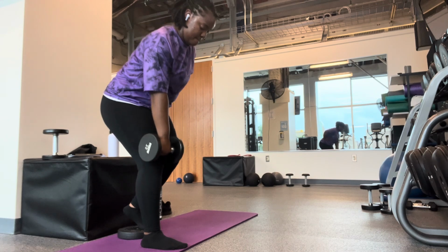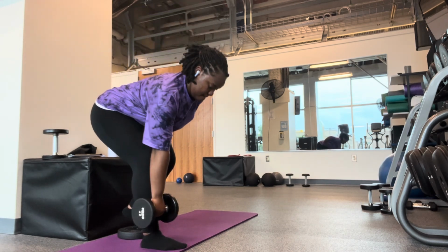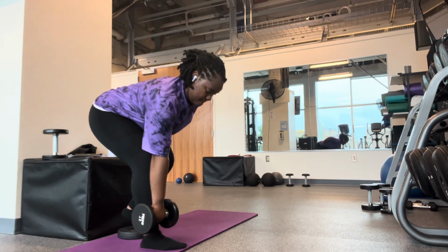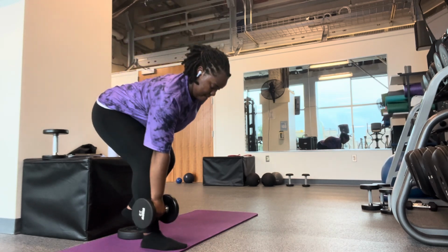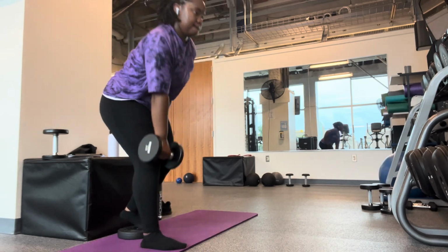Also, it helps you not just leave with frustration. You got to keep it moving just as you would in any other area of your life. So yeah, here are B-stance RDLs, which also target your glutes and your hamstrings. So yeah, very good workout.